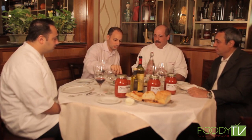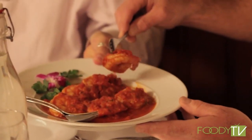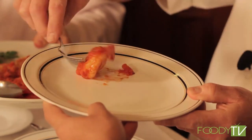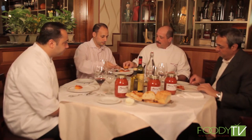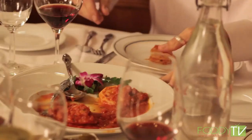What sauce did you use for this one? We used a marinara sauce. So this is your straight marinara. A straight marinara sauce. Just saute with a little olive oil, sprinkle a little white wine in it, put the tomatoes in, let it simmer for about 10 minutes. You could even put that over pasta if you want. You could put it over pasta.